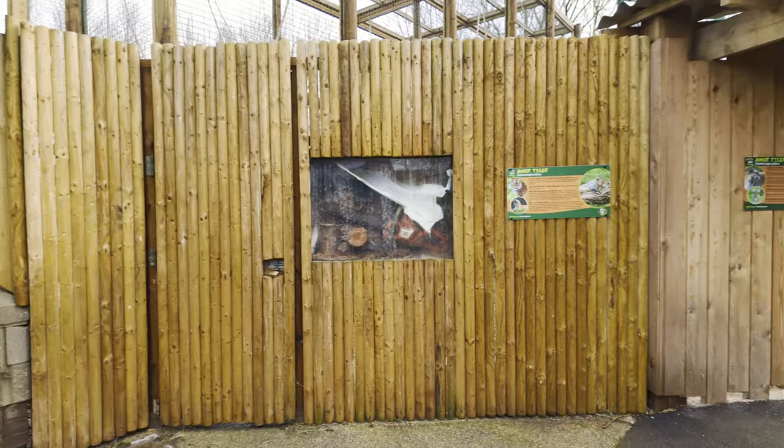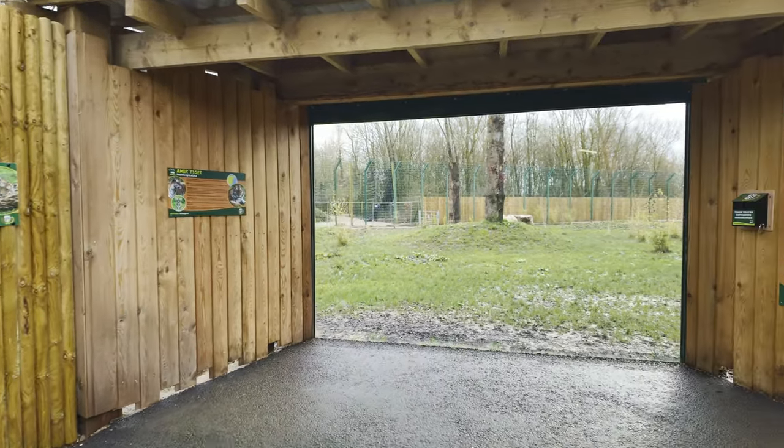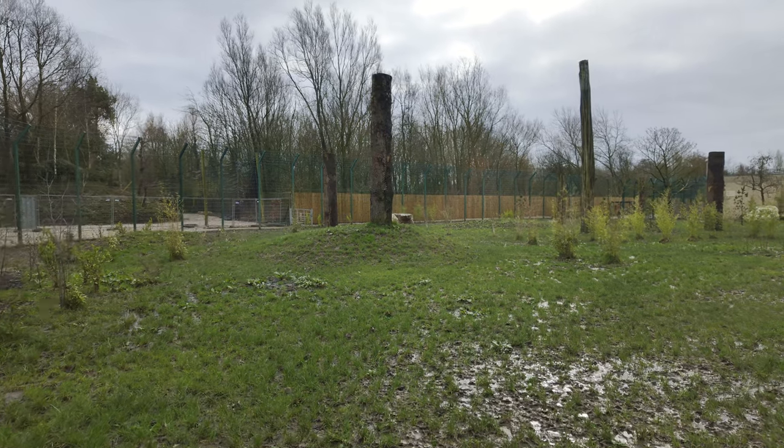Over here we've got the Amur tiger enclosure, and look at this, we've got this pane of glass here which looks so clear you could almost walk straight into it. Look at this. I wonder how many people have walked straight into this glass.